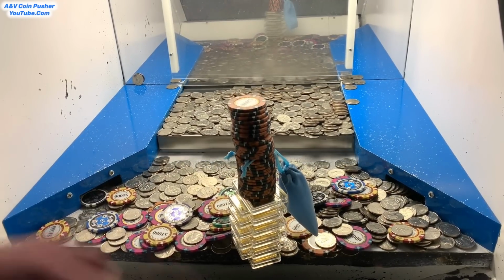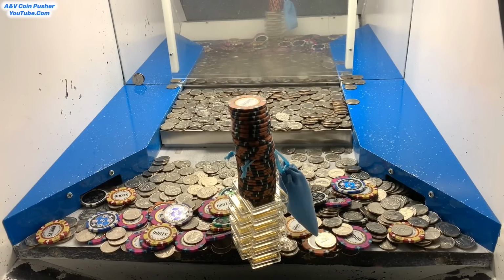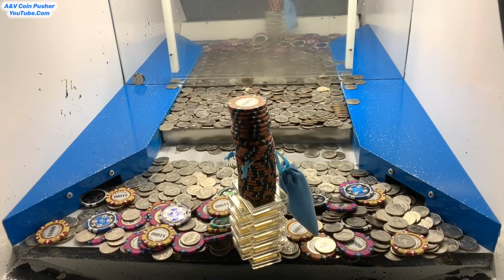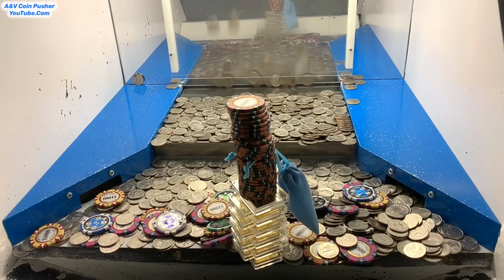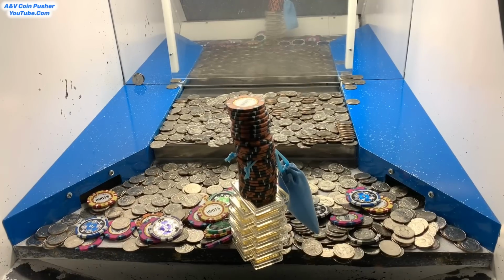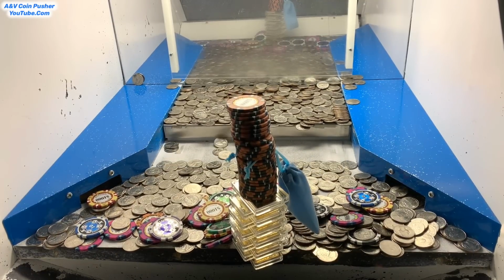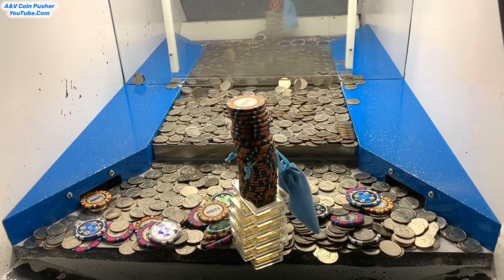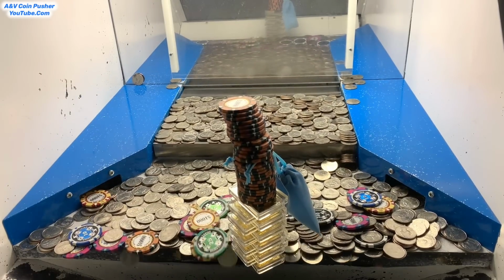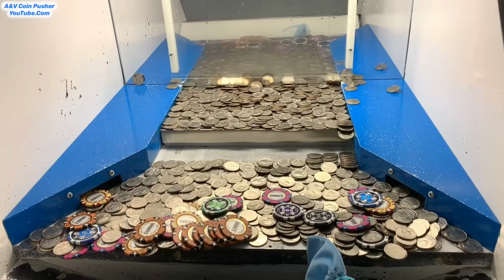Oh yeah, this great big old tower out there in the center, it's about ready to go into the payout chute. Any moment now. Come on, big push, give me something. Oh my goodness, it's super close. We just need a good push right there in the center. Well, to be honest with you, that tower might be stuck against the glass, all those $10,000 chips up there. Oh yeah, nice, there it goes.